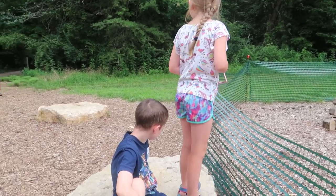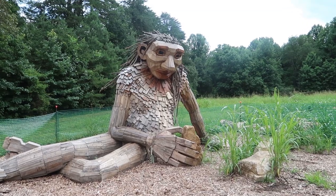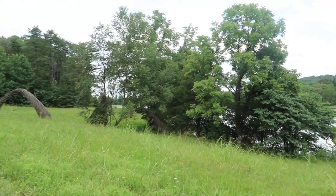Pretty neat. We are walking around Lake Nevin, which I believe is a man-made lake here.